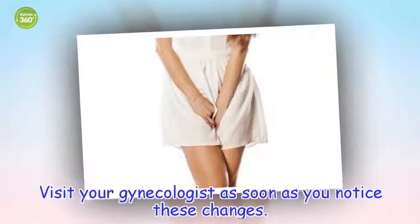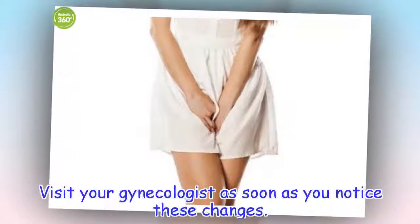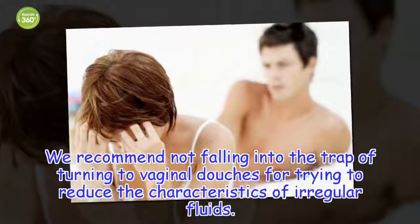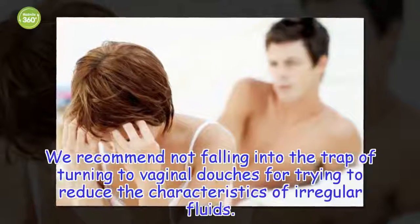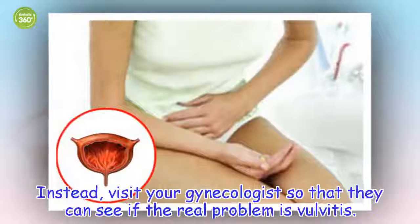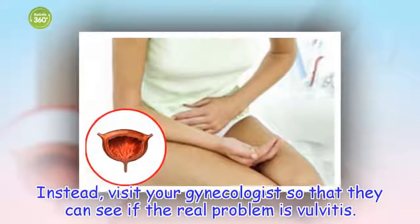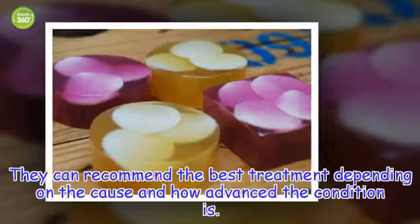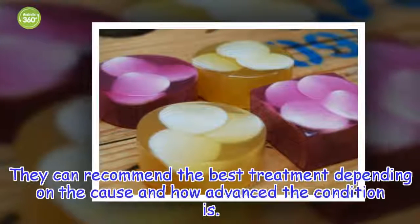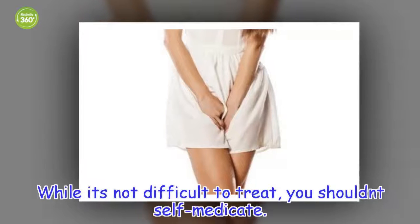Visit your gynecologist as soon as you notice these changes. We recommend not falling into the trap of turning to vaginal douches for trying to reduce the characteristics of irregular fluids. Instead, visit your gynecologist so that they can see if the real problem is vulvitis. They can recommend the best treatment depending on the cause and how advanced the condition is. While it's not difficult to treat, you shouldn't self-medicate.